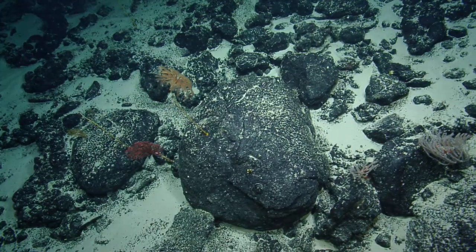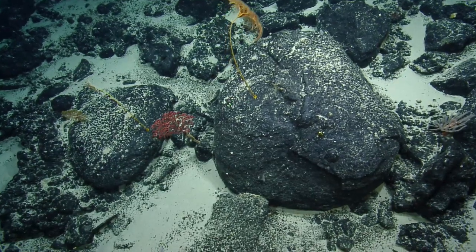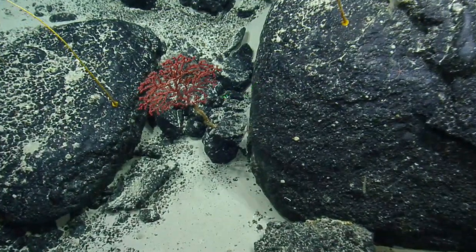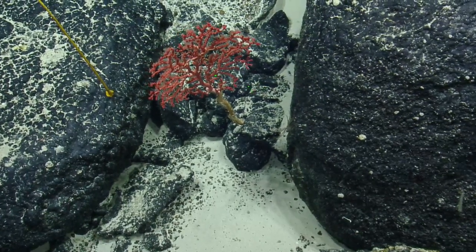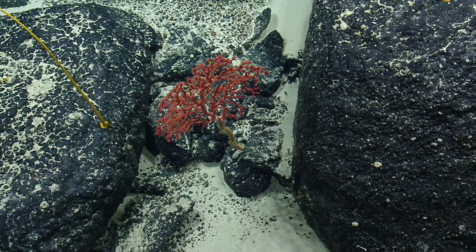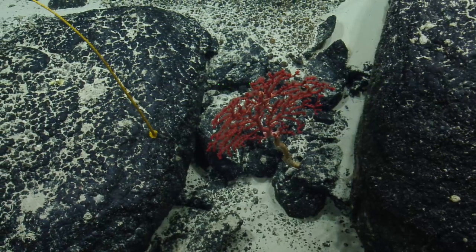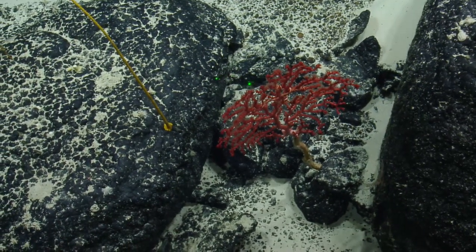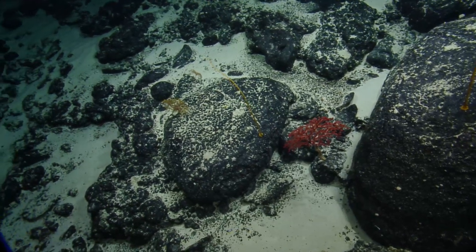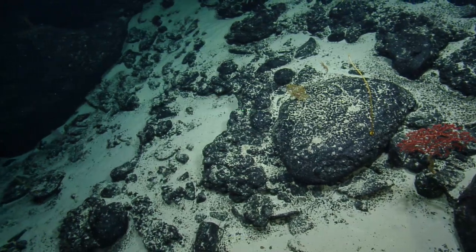Oh, and I forgot the paragorgias. Here's paragorgia number 4. That's the very quick zoom there. That's the purple one in the middle, or the pink one. This one? Yep. Looks like it's being potentially invaded by some zooanthids down near its base. It's a really nice color, though. It looks like a Christmas color, the vibrancy of the red.